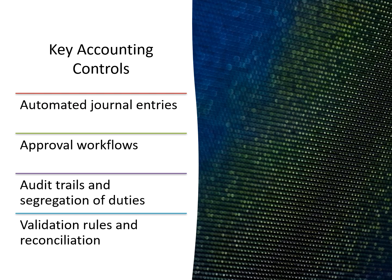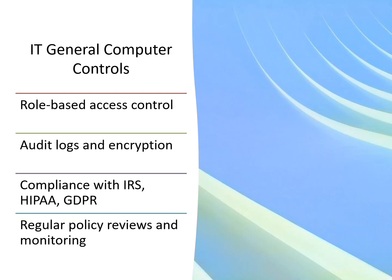In this slide, I cover the key accounting controls built into the ERP system. I emphasize how automated journal entries, approval workflows, audit trails, and validation rules help enforce financial discipline, reduce errors, and support compliance across locations.